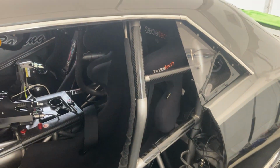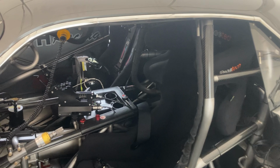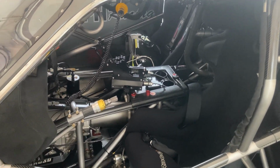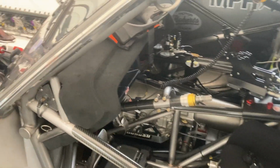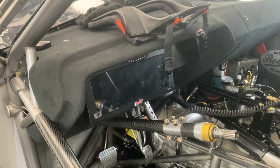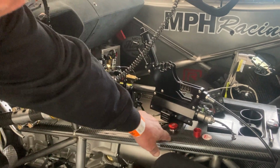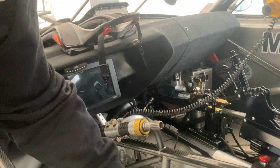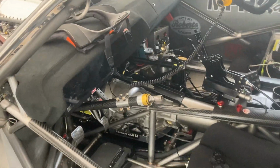It's Shane's M1 management system. Right, so it's bespoke to him, and he's been a big help to me. I'd be lost without him, to be honest. So it's a Motec dash. I think we're powered up. Maybe we've got the battery on charge. No, the master is off.